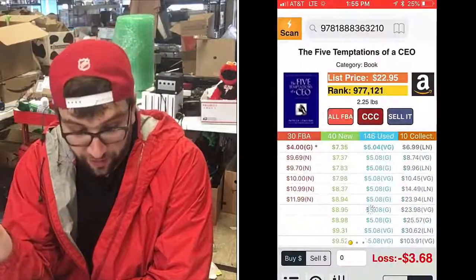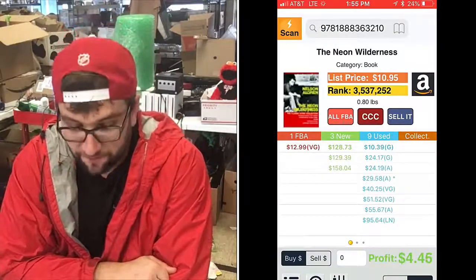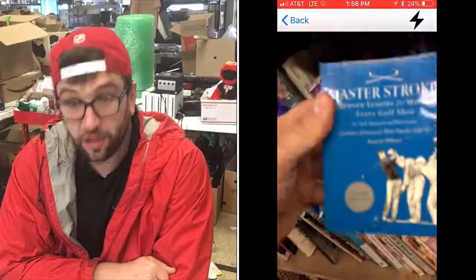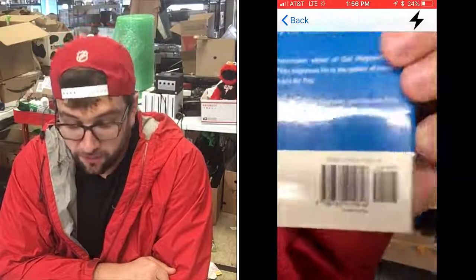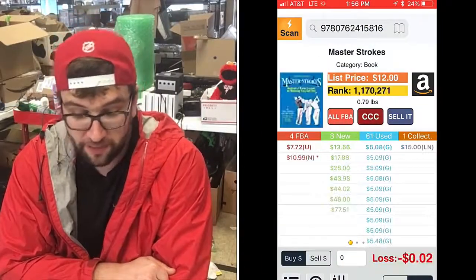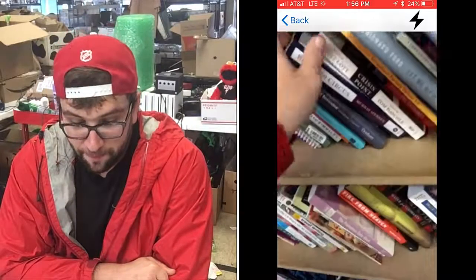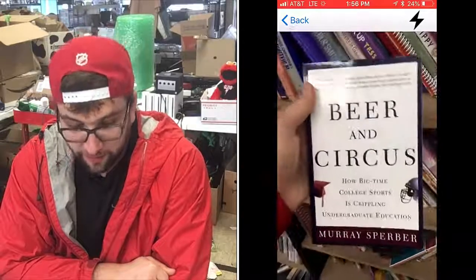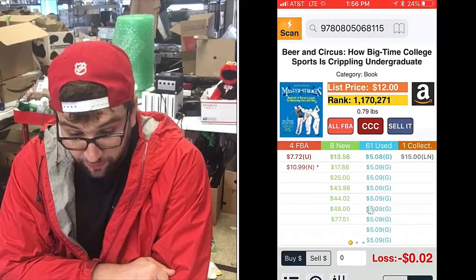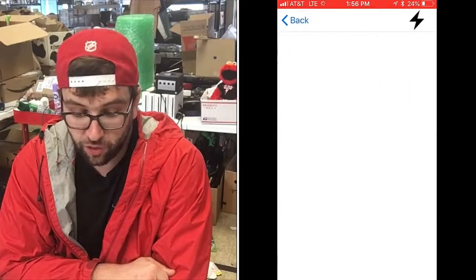The Neon Wilderness, $13, but again, the sales rank is 3.5 million. It is unlikely that's going to sell. Master Strokes, a golf book. I try to find non-fiction books or books with utility. This one, decent sales rank, but at 772, not profitable. Lots of misses here. Beer and Circus, book about college sports. Let's see what we got. Low sales rank, used buy box is under $8, too cheap.